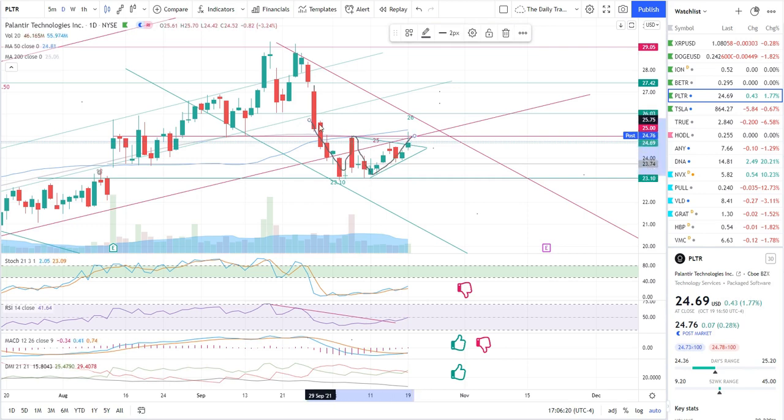So we have a W here, and the rule with Ws is that as soon as we cross this middle part of the W, this is a buy signal. So when we cross, this is a buy signal. Of course, in this case, we also are into this bearish channel. This is adding some element of risk to this decision.